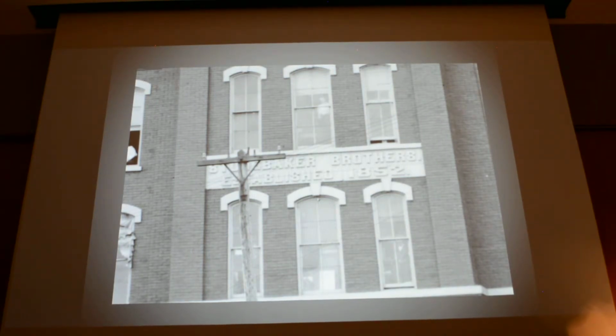Studebaker Brothers, established 1852. We'll try again, sorry, no prizes for you guys today, but does anyone have any idea where this building stood? Hearing the silence in the room, we will give you some more hints.